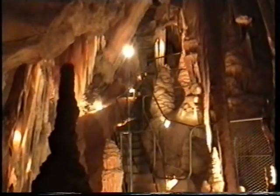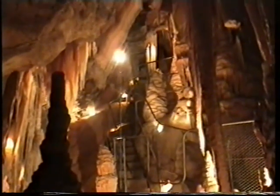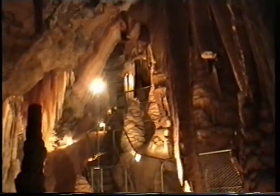So if ever you want to go on another tour, we don't do it every day. It's a very small cave. We like to give it a rest. We don't like to flog it to death. This is the Katoomba Falls flood lock at night.